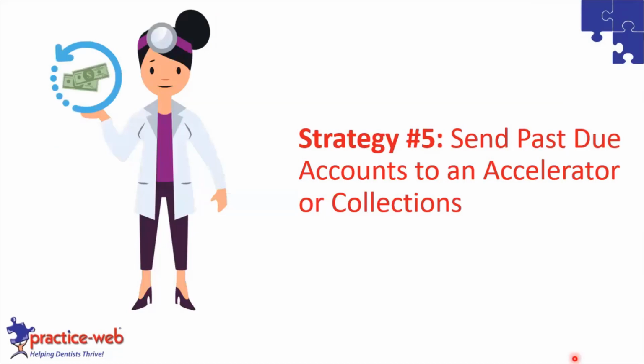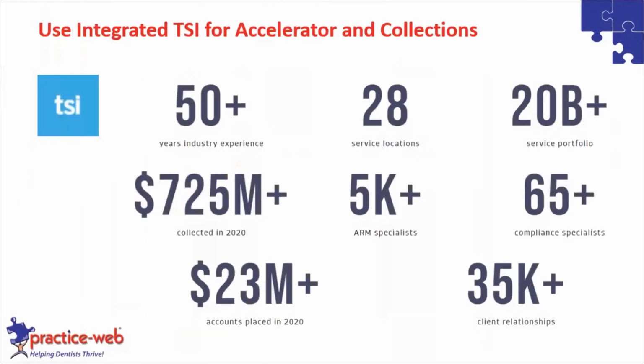So strategy number 5 is to send all your past due accounts to an accelerator or collections. An accelerator basically allows you to offload that billing process. Let's say after 30 days, you don't want to deal with it. You can get someone else to try to accelerate and get that payment quicker, or you do a full-blown collections process. So that's strategy number 5.